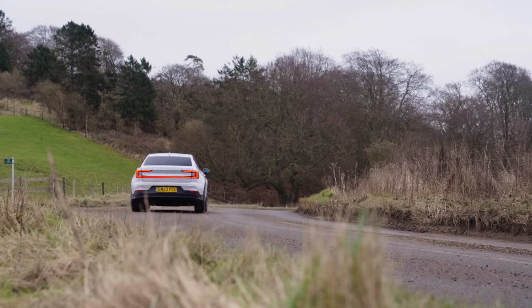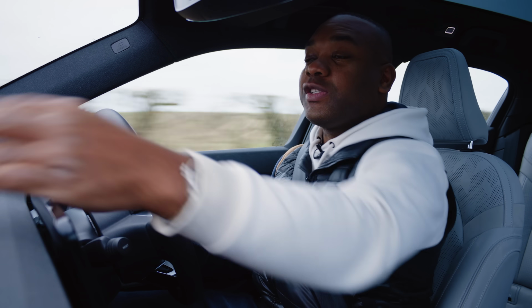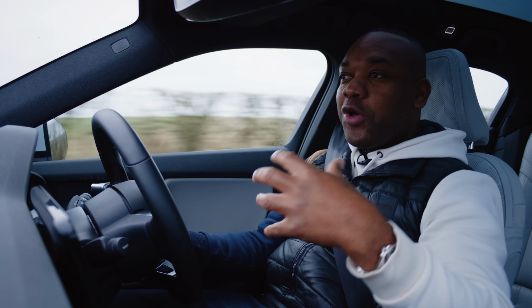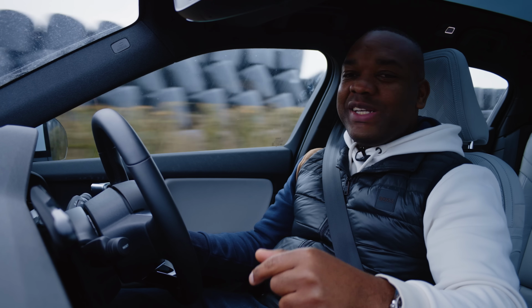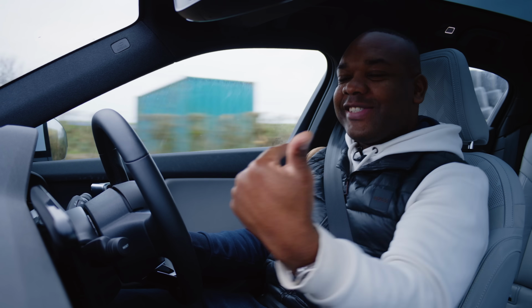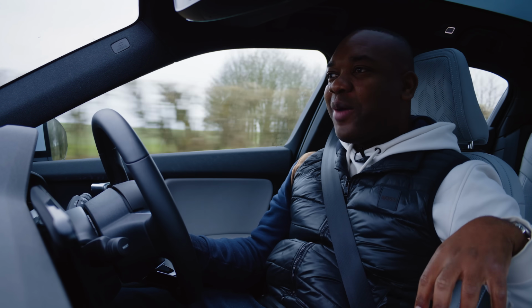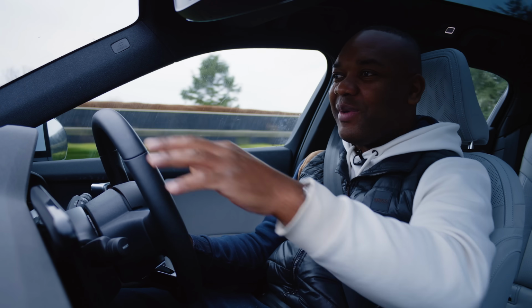Just another word on the ergonomics in this car. I've just noticed that the vents that are designed to blow hot air or cold air at your head and chest area aren't located in a sensible place. They're at the top of the dashboard, which means that they blow air up there instead of over here. And when you combine that with the ridiculous cup holders, you just wonder what the hell some people at Polestar were thinking when they designed these elements.